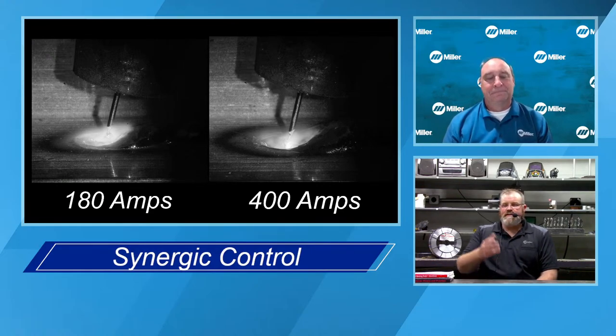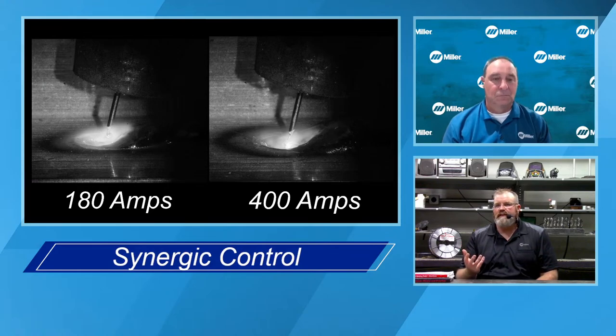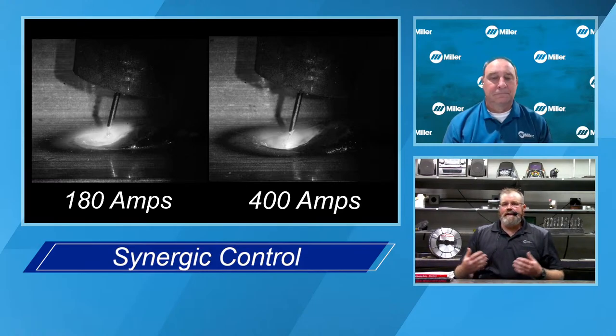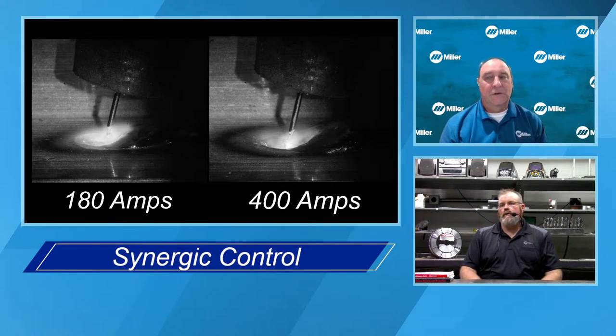Right. And you can see that in the image right here. The image on the left, 180 amps. Compare that to the one on the right. You can see that crater's a little deeper. The puddle's a little bigger. It's built up a little bit more behind it. That's the additional wire coming in. Again, all I did was just change wire feed speed on that. No other adjustments. Synergic is all about simplicity. Simplicity, better ease of use in your operations, less chance for mistakes, rework. Okay. All right, we talked about some of these other controls we have for pulse welding.